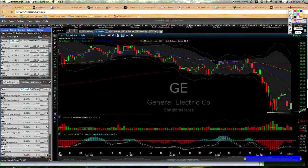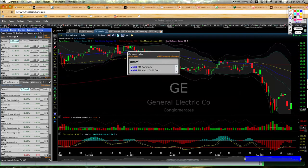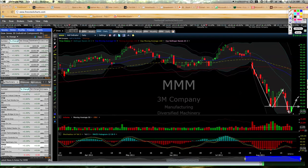Same. 3M. Again, here we've got a lower absolute low but a higher relative low in terms of the Bollinger Band. So while a lot of technicians will call this a breakdown below this level, John Bollinger would call this a valid W pattern, assuming we get upside on Monday.